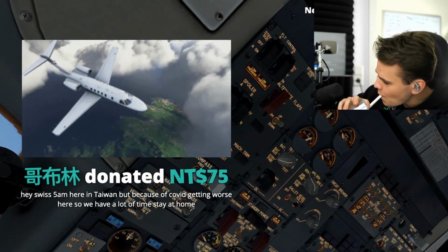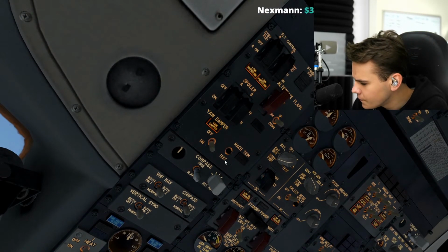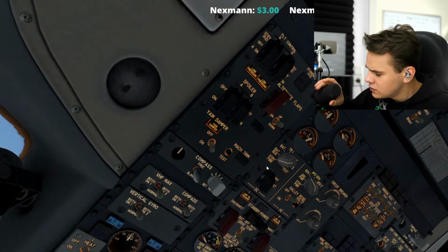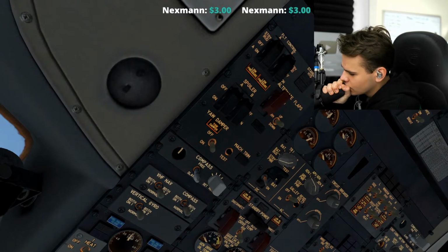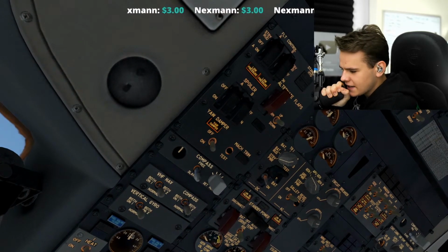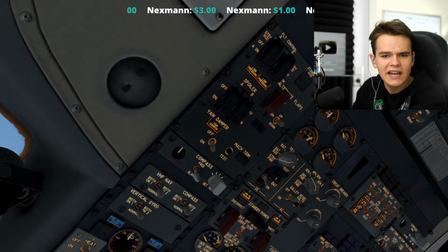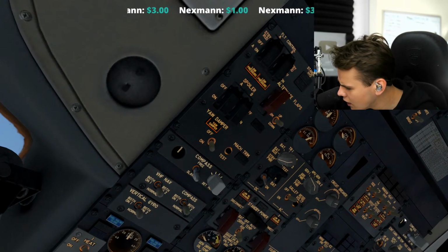New Taiwan dollars. Hey Swiss, 5 a.m. here in Taiwan, but because of COVID getting worse here, so we have a lot of time to stay at home. Thank you. The TTS is not properly working. Why would you just stop reading it halfway through? This doesn't make any sense at all.